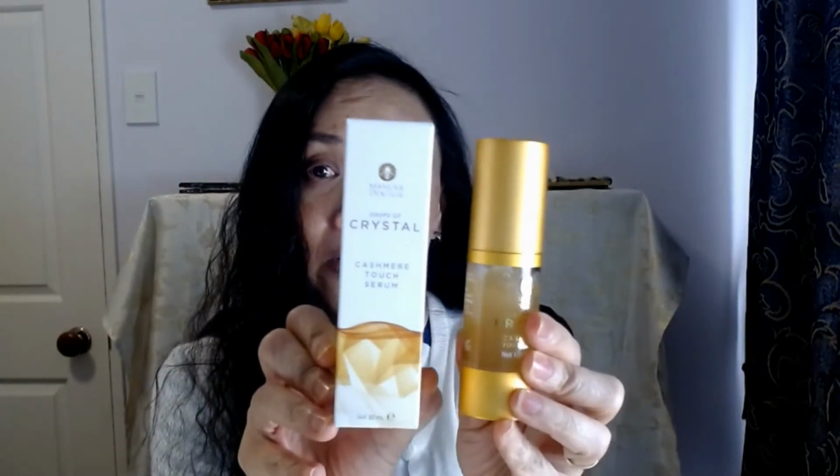So, the crystal serum, and this is what it looks like inside the box. And I'm just going to pump a little bit for you. The other thing I like is the airless pump. So no air and no dirty fingers dipping into the jar, they come in an airless pump. And so are all the other products. I'm just going to show you this one here.